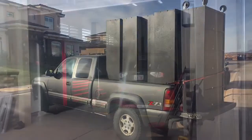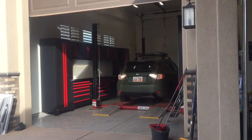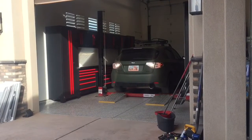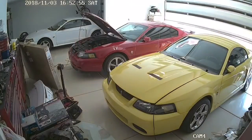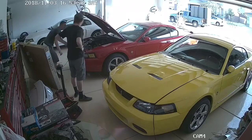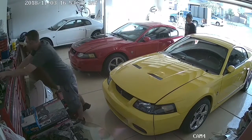Got a good score on cabinets. I was over at a friend's house, and this friend was helping another friend with a Subaru, so I went over and helped him get the transmission separated and the new clutch on, got the transmission back together and all that. And so then that guy came over and helped me out a bit by getting these Gladiator cabinets that I got and offloading them out of my truck.